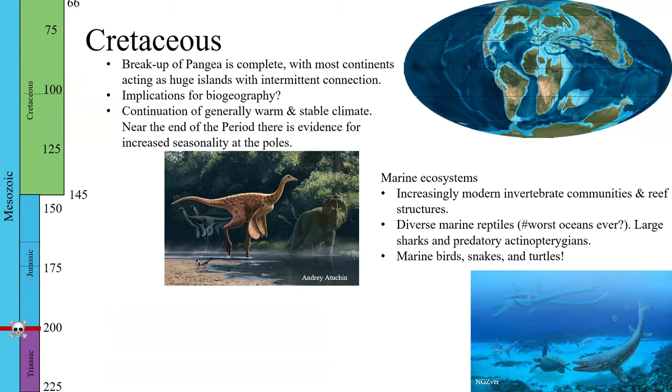And then what's interesting is you guys have already seen a few things, but there's more turtles, there's birds, there's snakes that go marine in the Cretaceous. One of those snake lineages is still alive right now, which is pretty cool. So these marine invasions by terrestrial amniotes, terrestrial vertebrates, happen again and again and again. Lots of cool stuff happening with the fishes, sharks, and osteichthyans, of course.